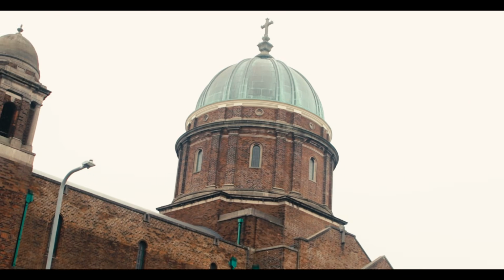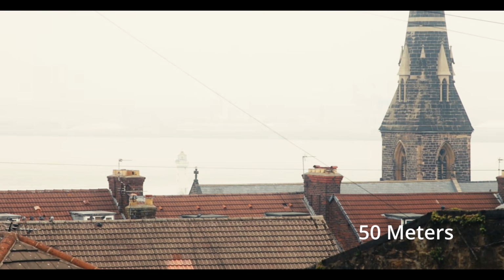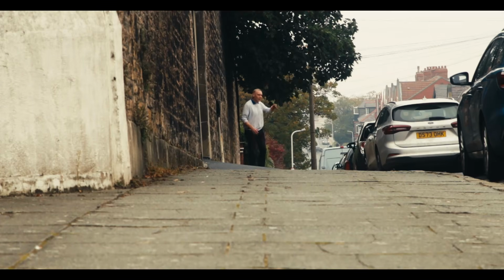Now, the top of the church is actually 85 metres above sea level, but it's only 50 at the ground. It does look visually quite high here, with the steep climb to get here.